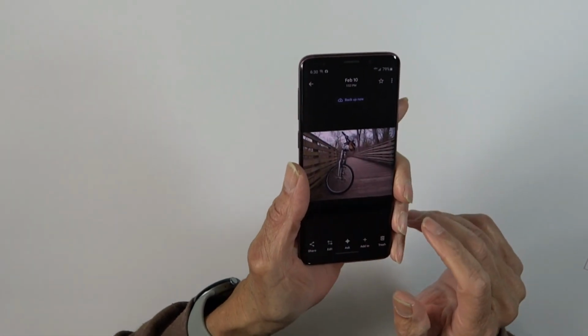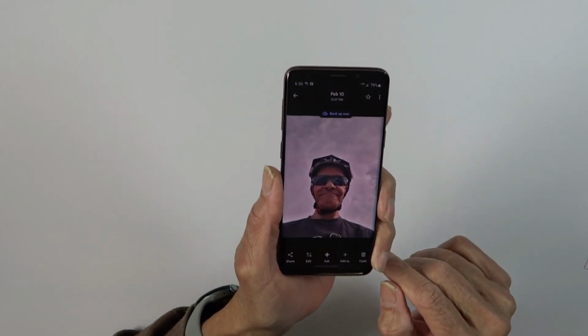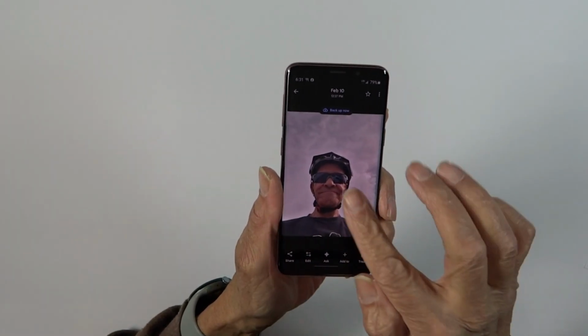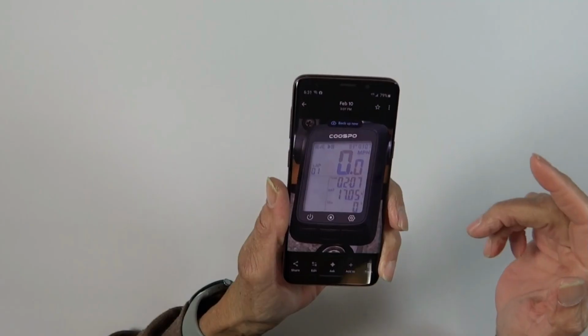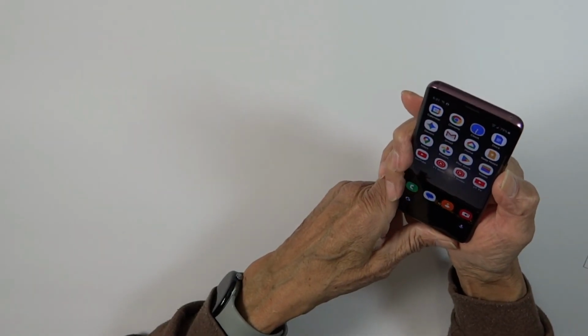So looks pretty good, still takes very nice pictures. And there's no portrait mode though. I was kind of surprised at that. I'm too spoiled, I guess. That's about all I have to say about it.